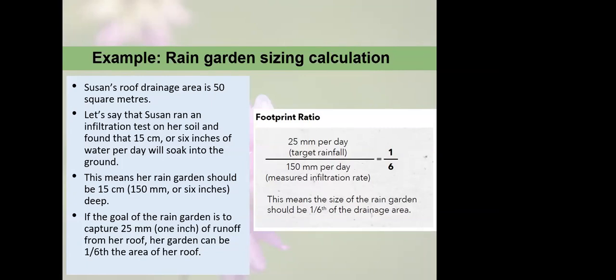So we'll start off with that. Say Susan's roof area, her drainage area, is 50 square meters. Okay, so she's got a quarter of her roof, remember, coming into that one rain garden from that one downspout. And then we're going to say that Susan ran an infiltration test on her soil, and she found that 15 centimeters, or 6 inches, of water soaks into the ground in a 24-hour period per day.